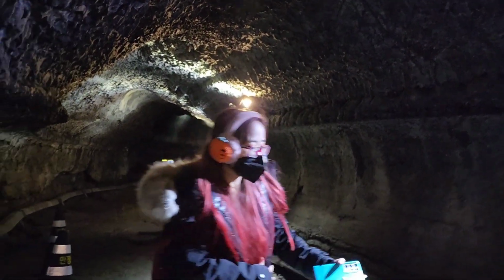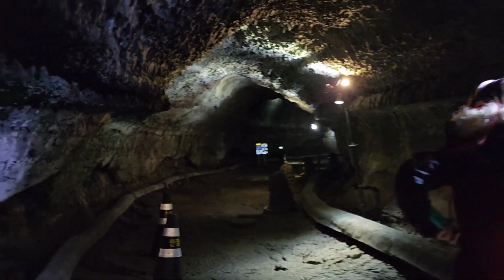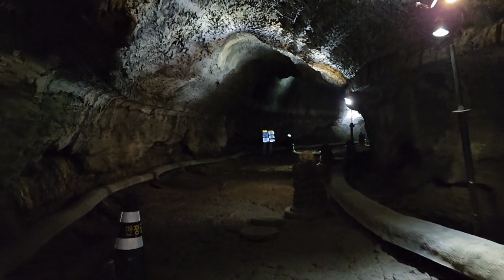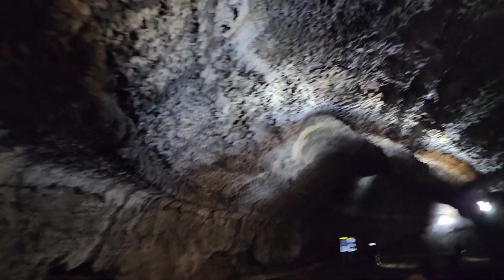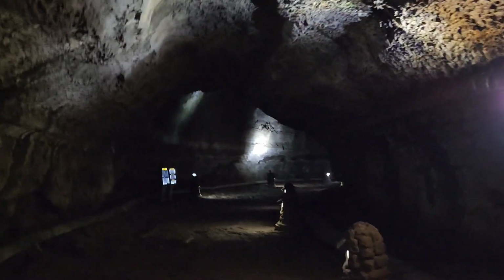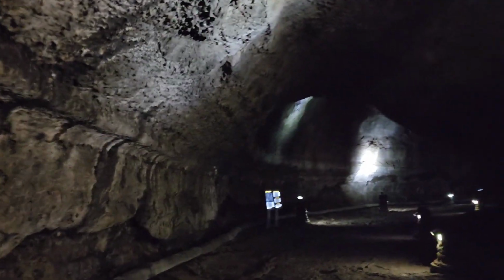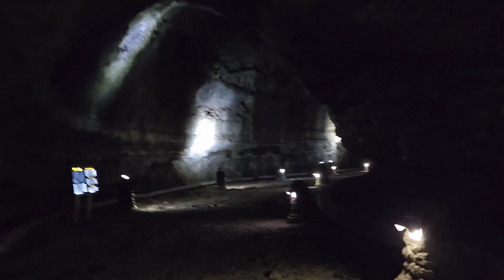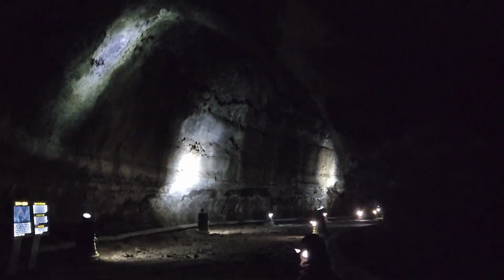You can feel the wind from here. So there must be an opening on the other side. I believe there is, yeah. It's a little chilly inside the cave, so it is recommended to bring a light jacket. And also, the lights are so dim, so taking pictures is a little bit of a problem, as well as taking videos.